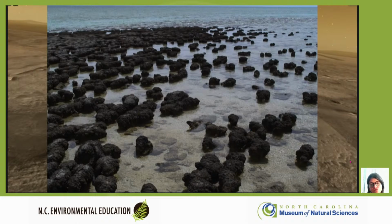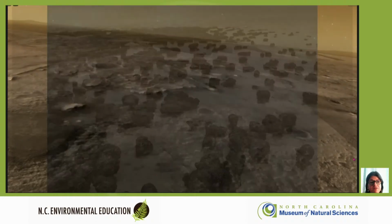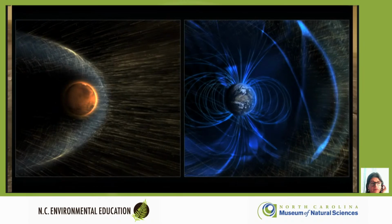And they have this really interesting mineralogy that we can look for on other planets. And eventually, maybe we'll terraform Mars. We don't know. But this is just showing side by side. This is Earth and its magnetic field.